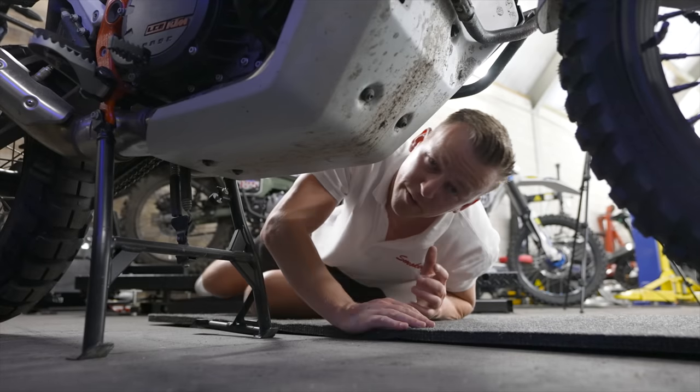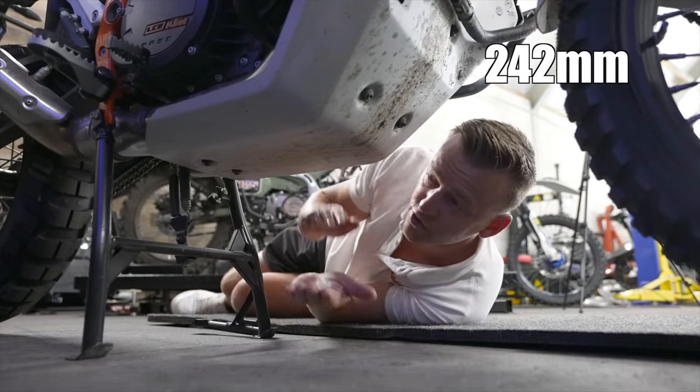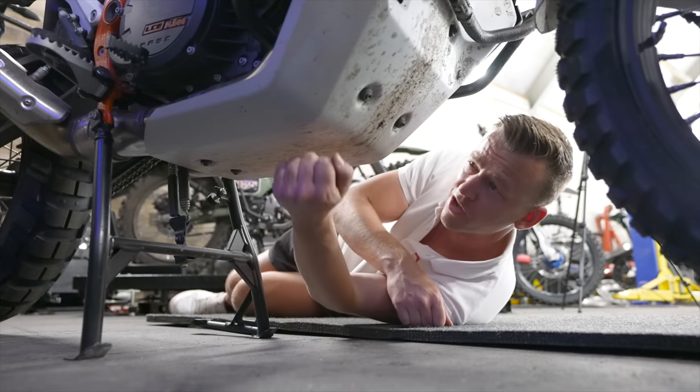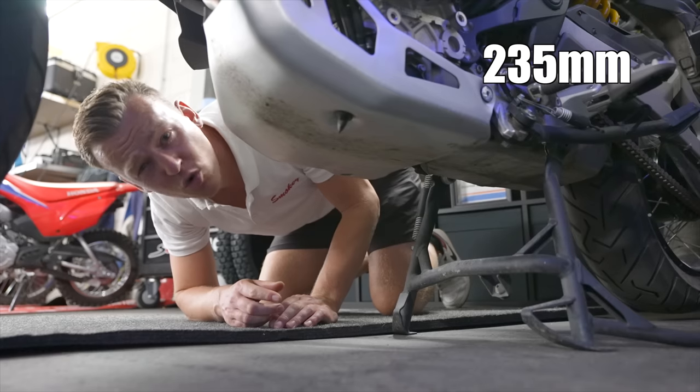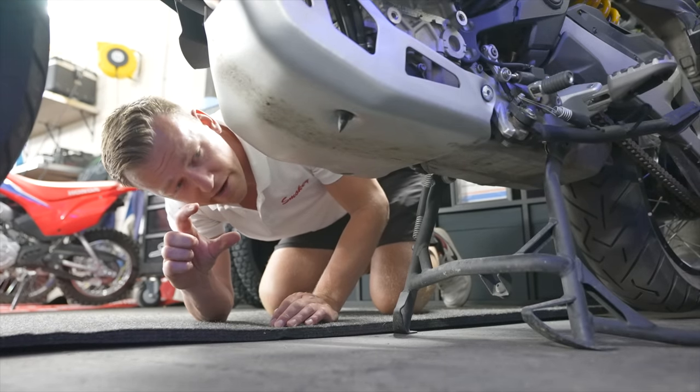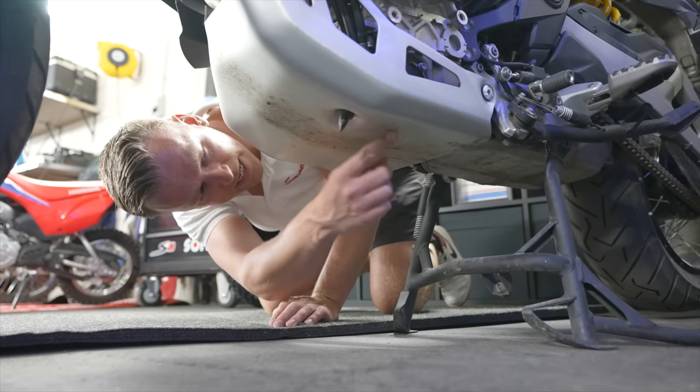Now, when it comes to ground clearance, the KTM has 242 millimeters of ground clearance. That is nice for jumping some logs. And the Ducati, 235. So the KTM is just 7 millimeters higher. Good pen though, what the hell is that?